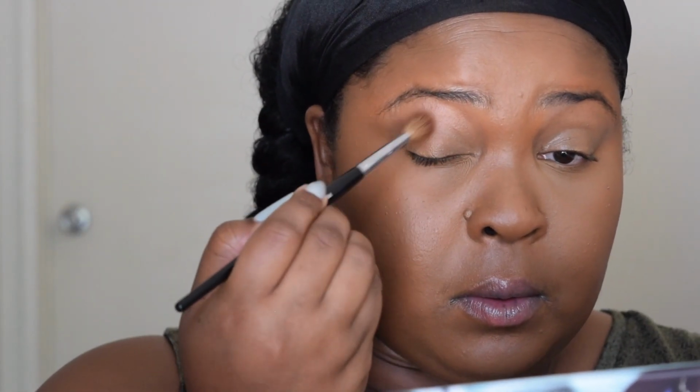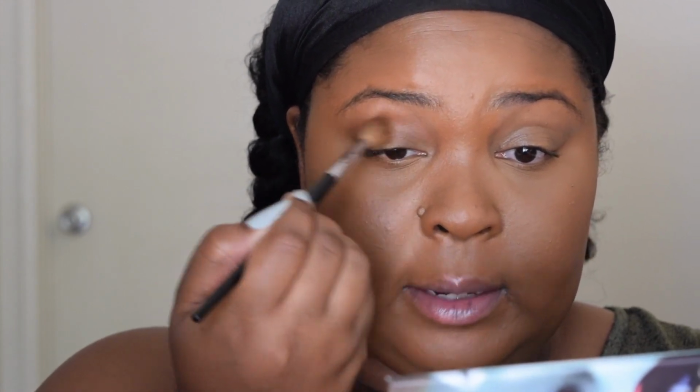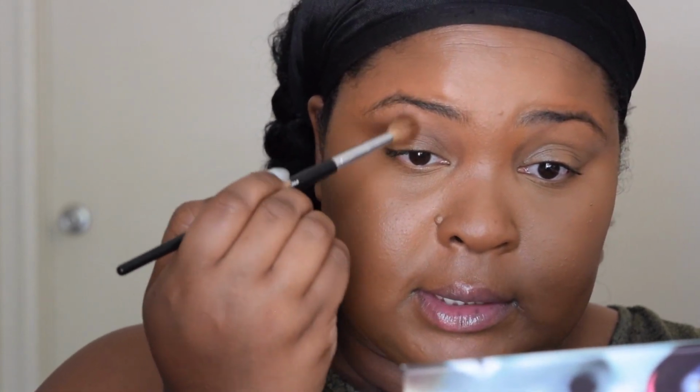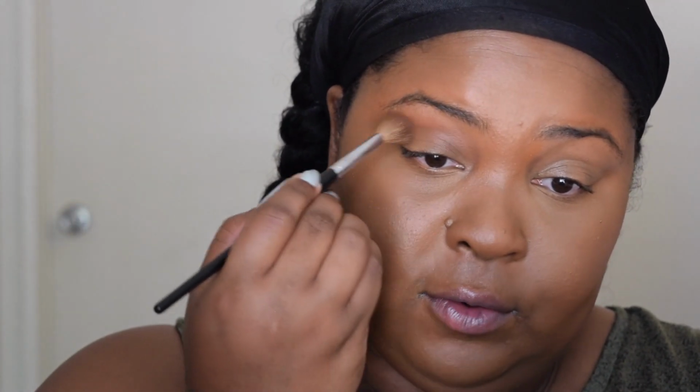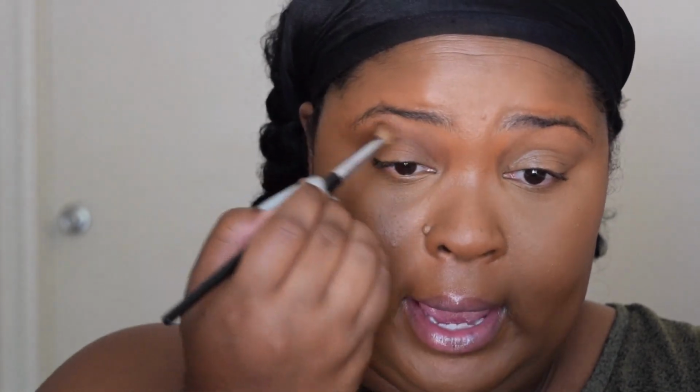All right, I'm just taking a fluffy brush. This is the Sephora number 10 brush. And I'm going in with this matte shade right there and putting that all over my crease. This shade is the same color as my skin tone, just a little bit deeper, so it acts as a perfect base slash crease shade, and it builds up really nicely. But like I said, you can do this with whatever bronzer you're using and any bronzy shade on the lid. And that's literally my go-to.